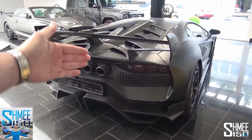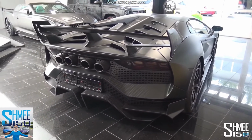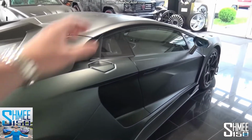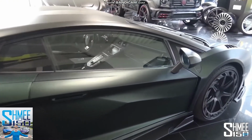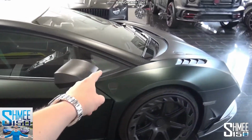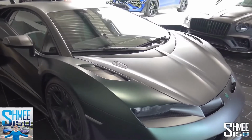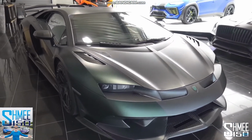This thing looks like, that's what it's made to look like, a stealth bomber on bloody drugs. It's pushing some serious power, and even in the weave, it's got like bomber, like in the weave. I don't know, it's absolutely nuts. The rear end of it is crazy, it sounds crazy.